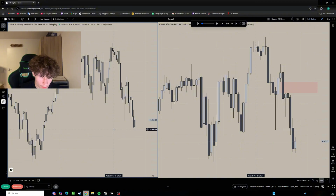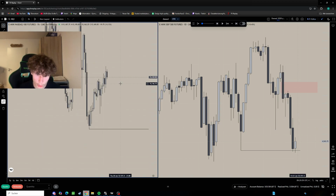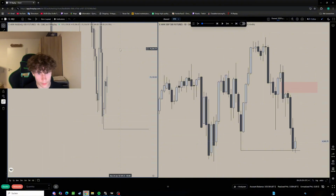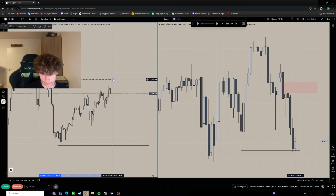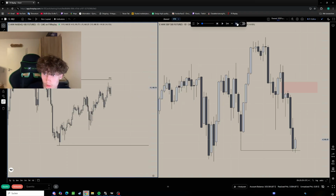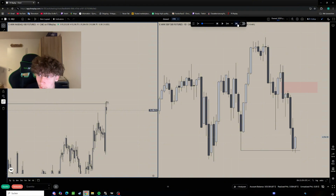And yeah, my bias is still bearish because my higher time frame is bearish, we're just trending to the downside. But right now we're pretty bullish on the 1 hour, so we'll have to be careful if we catch some shorts. But if we come up here, get a sweep of this internal high, then I would take a short.